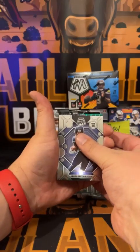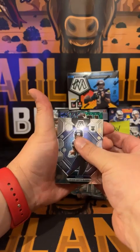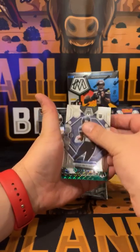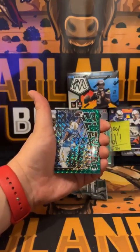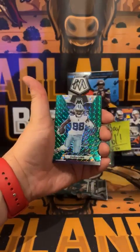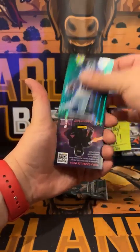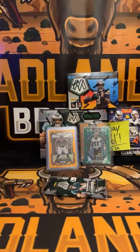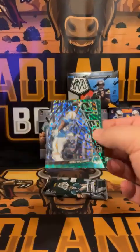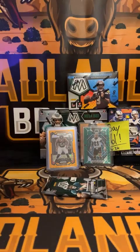A little bit of love for the Seahawks. And I almost had a little hyperventilation moment there. I thought that was a Genesis. It's an Elevate Green Mosaic for Mike Williams and the Chargers. So there's the Chargers. You got a CeeDee Lamb behind him. CeeDee Lamb Green Mosaic and Kid Reporter. Elevate Mike Williams. There he is. Couple of bases here. I'll stick those over in the pile.